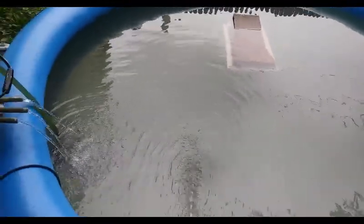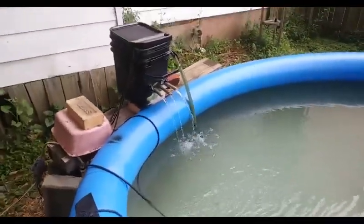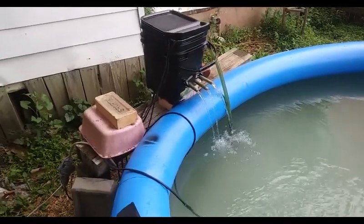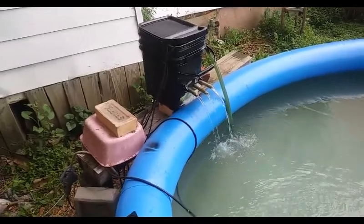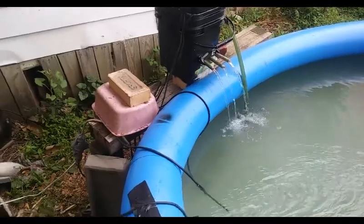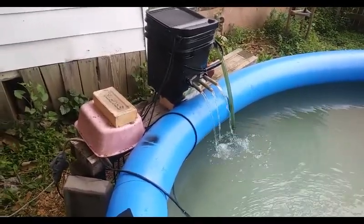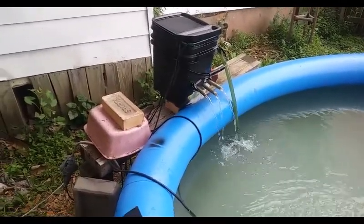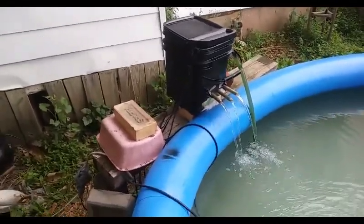Alright, back with another pool pond update. Got some filtration hooked up, homemade out of a Tidy Cats container, and just put in some PVC pipe for outputs. JB welded the stuff in, and then ran pot scrubbies, charcoal, the white ammonia stuff, all that good stuff in there.